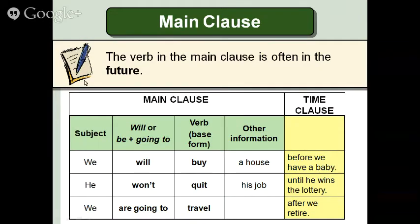So when we think about future time clauses, basically we will be discussing something that will happen in the future, but there needs to be some sort of event that happens before it, right? So we will be relating two events here. One most likely is going to be some sort of present event, and another one is going to be some sort of future event. And we see some examples here. The example is: we will buy a house before we have a baby. So, the future time clause.